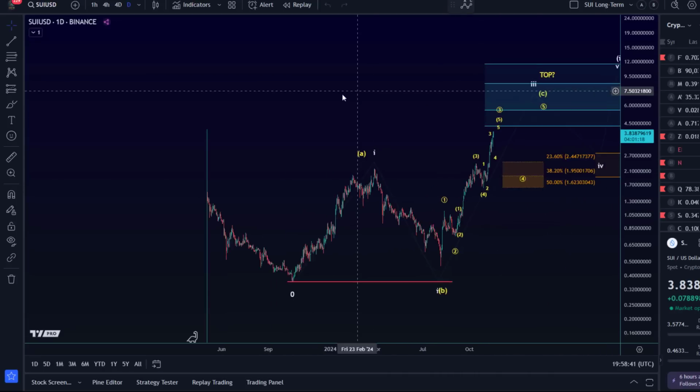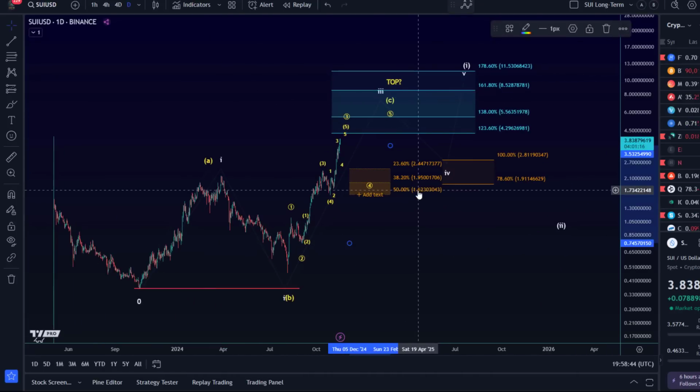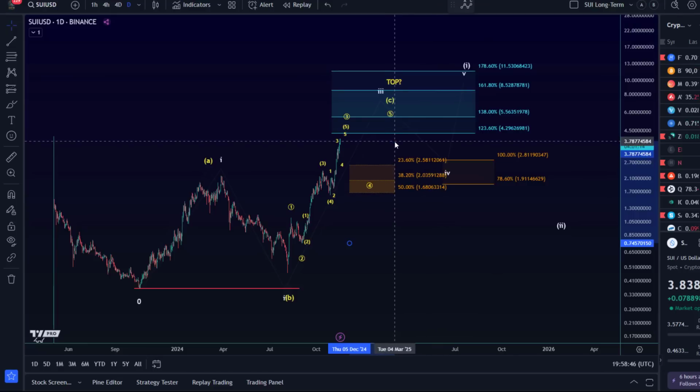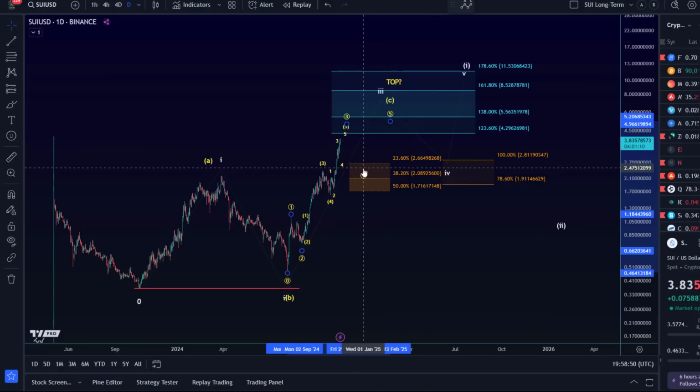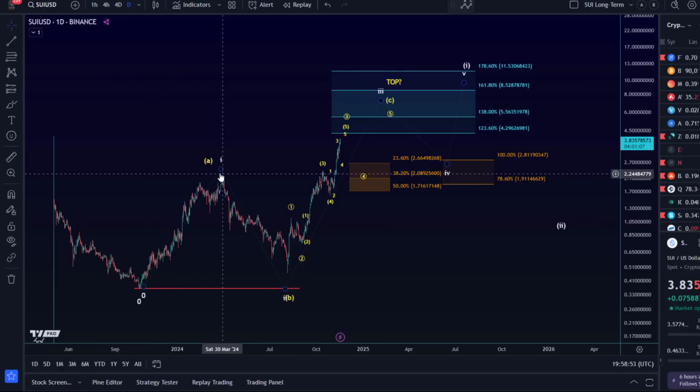And here you can see the entire pattern, our expectations. All we need to do is just adjust the larger support area here. So this is the idea, right? We've seen a wave 1, we've seen a wave 2 or an AB. And we're now in this C wave up, which is already in the target area.